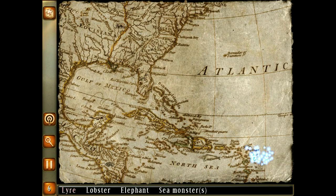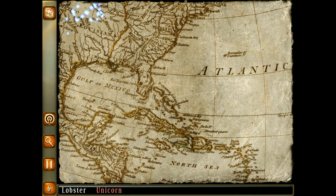Just FYI. There's the lyre. There's the other sea monster. Still not seeing the... Oh, that was a chamois, apparently. Motor dragon? Yes. There's the rhinoceros of all things. Is that the elephant? It is! Now I just need a lobster and a unicorn. Why is this lobster giving me so much trouble? Unicorn, I get that those are hard to find. It wasn't actually hard to find.